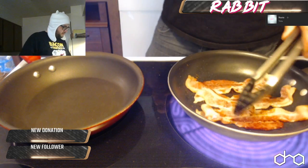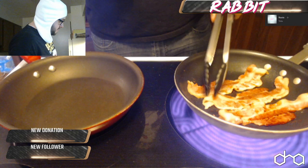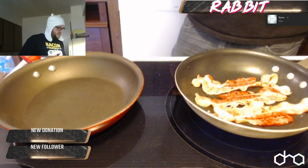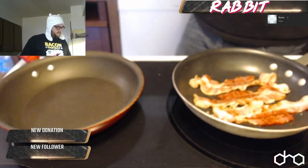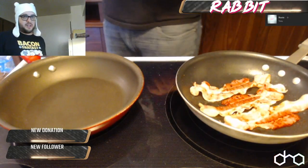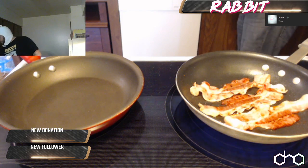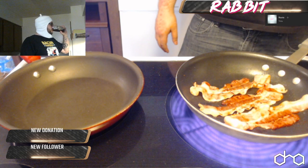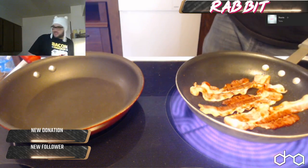Woo, the bacon's looking tasty right now. You can hear it, the popping, the crisping. Look at that. Already, man, the bacon's looking juicy. I'm gonna take another swig of the beeronis here. Bottoms up. Feel free to drink with me. So I want these three pieces to get nice and crisp.